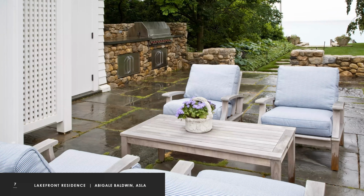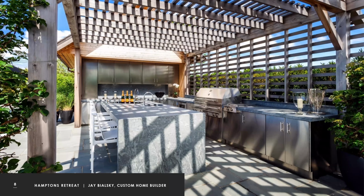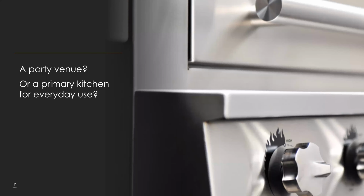So here we see something that we actually still see quite frequently, but this is what an outdoor kitchen really used to be. It was a nice built-in grill with some stonework and a little bit of countertop. The only difference between an outdoor kitchen and a barbecue grill was the fact that it was built in and had countertop space. But today, they can be completely functional, completely self-sufficient with all the room you need to work, all the refrigeration you need, ample sinks. This particular kitchen has 2 different sinks. So they've really evolved over the years.